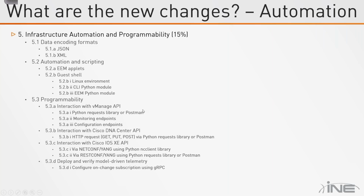So basically going forward, I don't think we have an option, guys. We're going to have to go into programming, assuming that we want to stay relevant in this type of environment today.